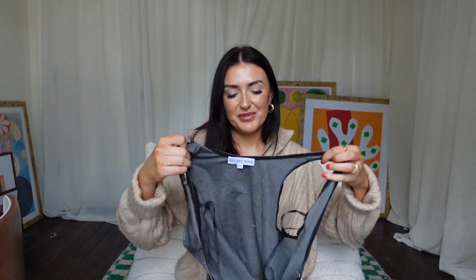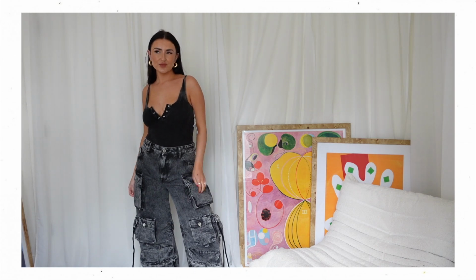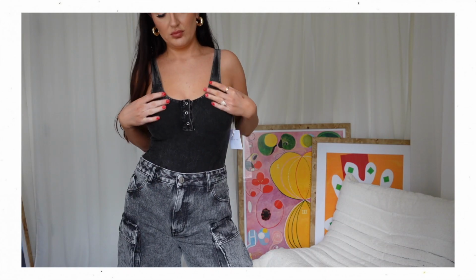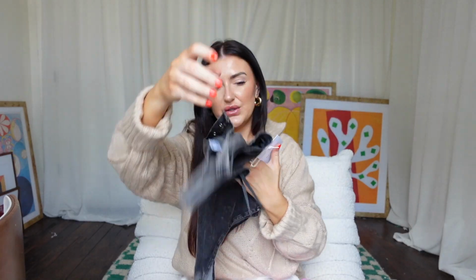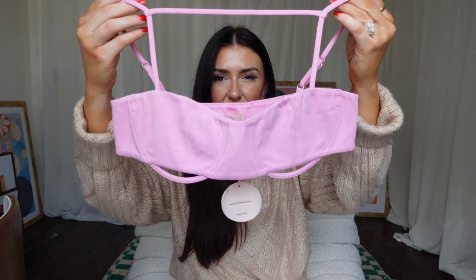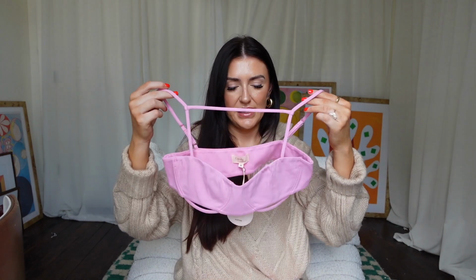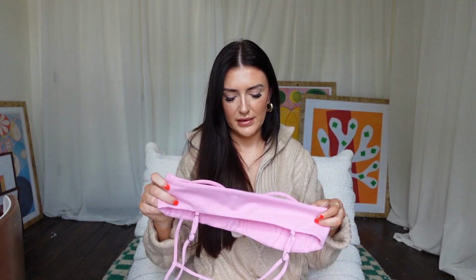I got this top to go with those Attico jeans, and this is actually a very inexpensive bodysuit, but it makes my boobs look amazing, which we love to see. So I got this in a medium. I actually own it too in white, so that's exciting. I picked out this bralette from Camila Coelho, and I just think the detailing is so interesting. I haven't actually tried this on yet, but I thought it was really cool and I liked the color.